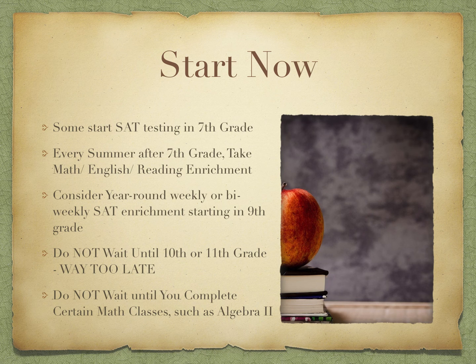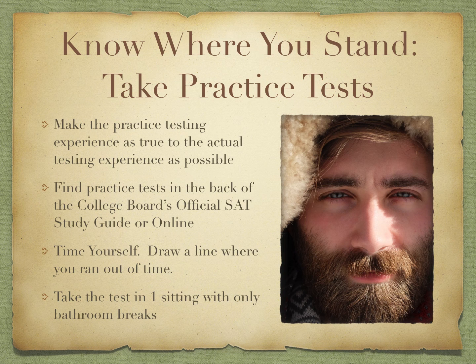Do not wait until the 10th or the 11th grade. That is way too late. Do not wait until you have completed a certain math class, such as Algebra 2. Start now. You can know where you stand by taking a practice test.